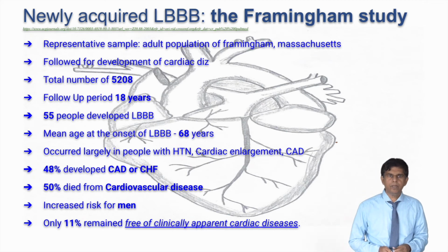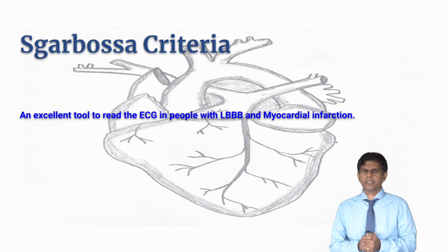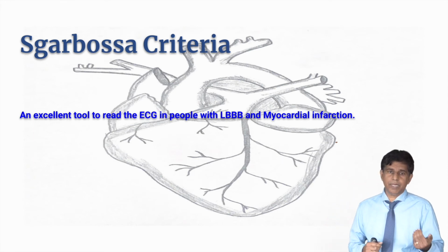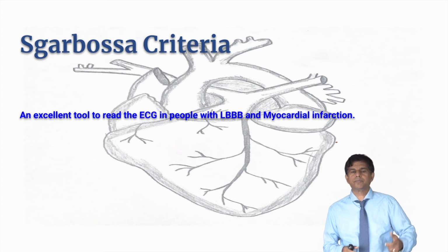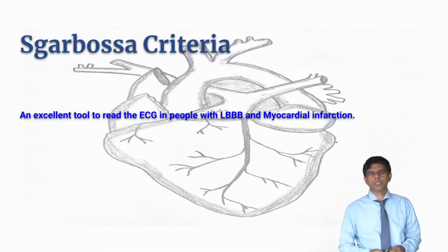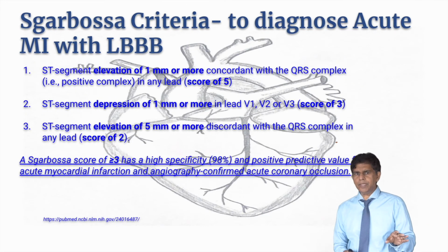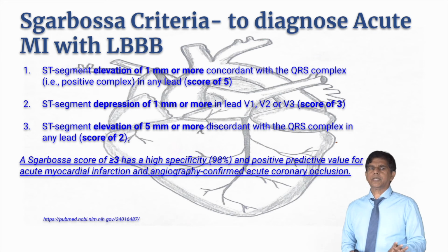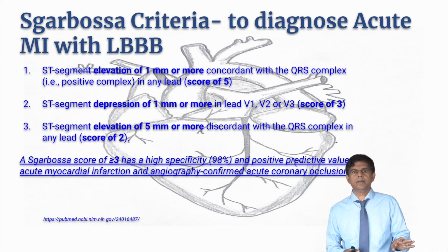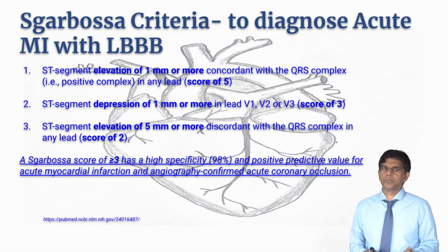Now, the Sgarbossa criteria, you may hear about it. It's an excellent tool. When people are suspecting a myocardial infarction in the setting of a left bundle branch block, we use this criteria. Now let's look at what the Sgarbossa criteria are. There are 3 criteria. You can have ST segment elevation of 1 mm or more concordant with the QRS complex, which is a positive complex in any lead, and you get an automatic score of 5.